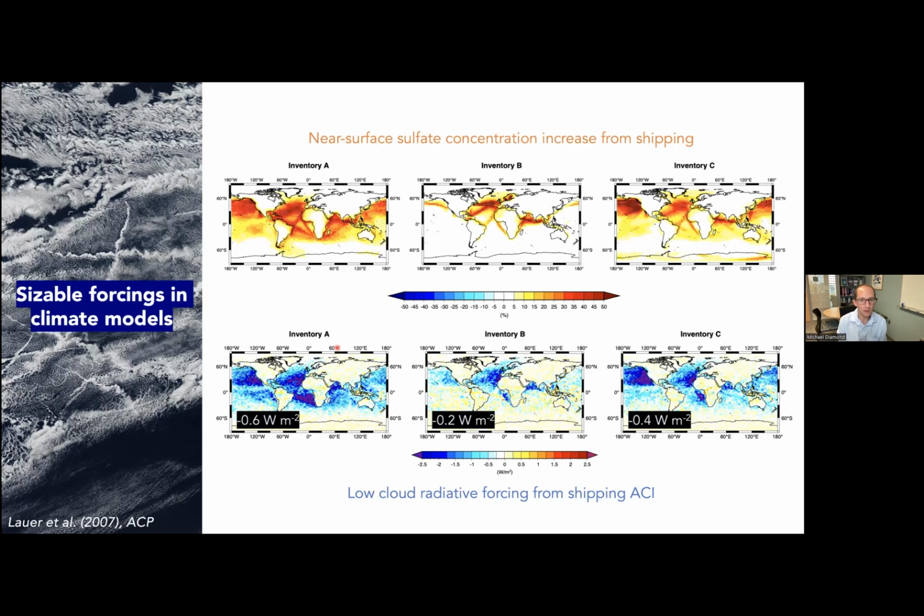And here I'm just going to show one model because it actually spans the whole range of the literature estimates just from using 3 different plausible emissions of shipping sulfur, which are showing at the top. And from these, you get something between negative 0.2 watts per meter squared and negative 0.6 watts per meter squared. So some substantial fraction, up to 40%, at least in this paper, of the total forcing from aerosol cloud interactions coming from shipping and being really localized in these areas of high shipping and low cloud coverage.